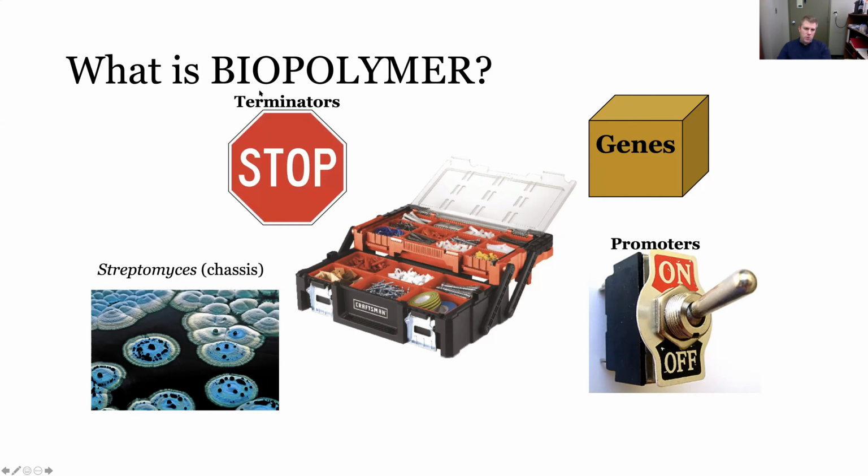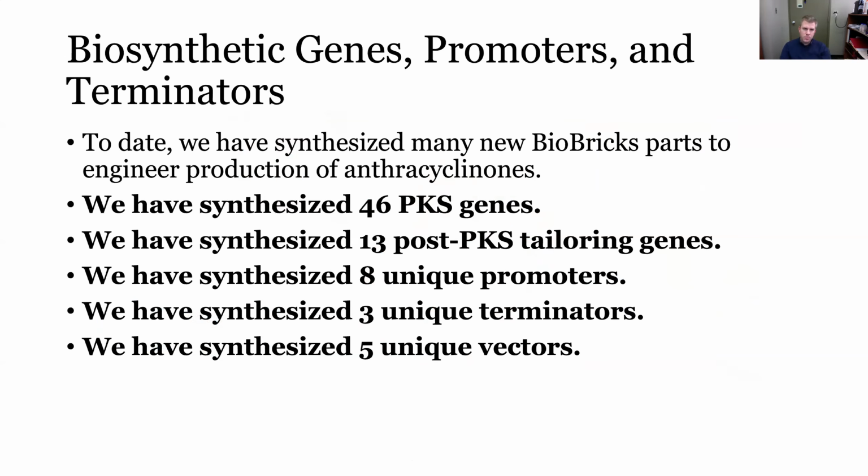We have terminators. Terminators are like stop signs that stop transcription. And so our pathways, our genetics, reads a lot like a sentence. We have a promoter, which starts the transcription. We have genes that are then transcribed, and then we have off switches that shut off the transcription to make this very efficient. And the last thing that we have are vectors, and vectors are the means of introducing the DNA into Streptomyces. So that's kind of like the parchment paper that you put the blueprint on.